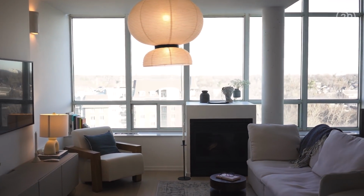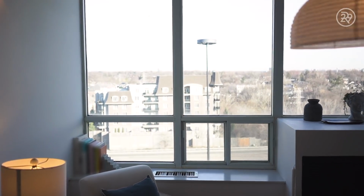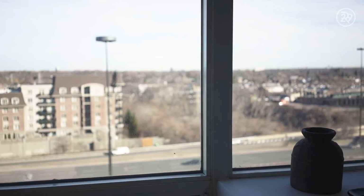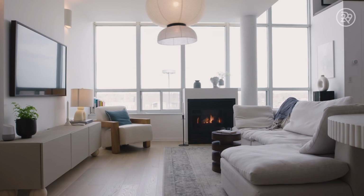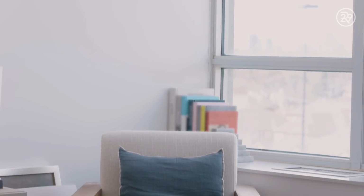I would have to say my favorite part of the home is definitely the windows. As soon as you walk in, it just hits you on impact. It's like, bam, here's my space, welcome. I love how much natural light that it brings, especially because we don't have a balcony. It's super important just to get as much natural light in here as possible.